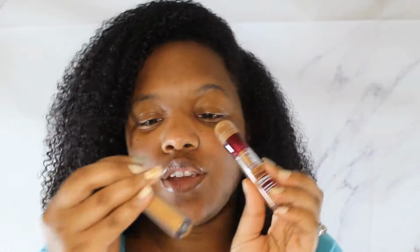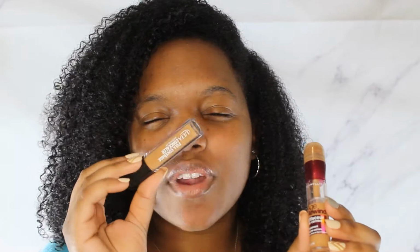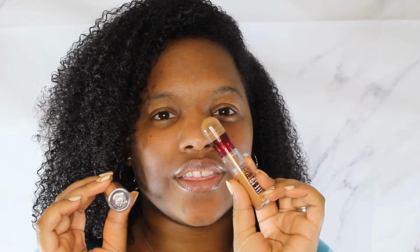And then I also have my Holy Grail, which is my Maybelline Age Rewind in tan. This is by far my favorite under eye concealer. I usually mix these two together simply because this one just has a little bit more coverage that I'd be looking for, but this one is extremely matte, so I need the hydration of this one and the correction of this one. Okay, so now I'm gonna go in with my Maybelline Age Rewind.